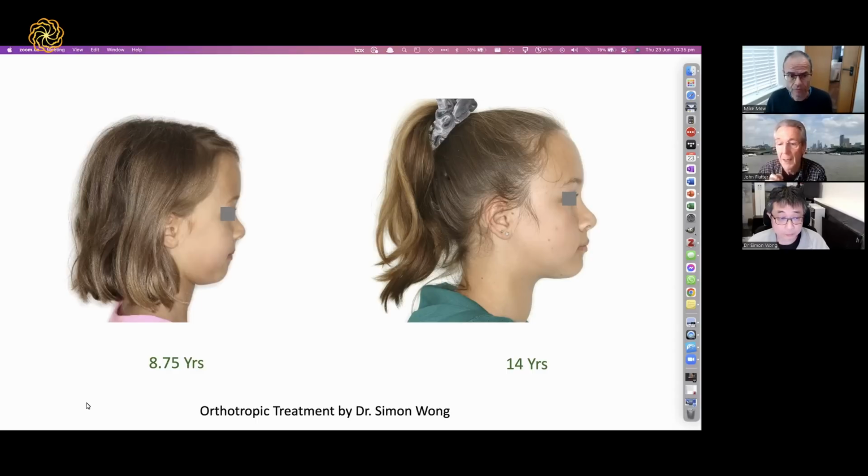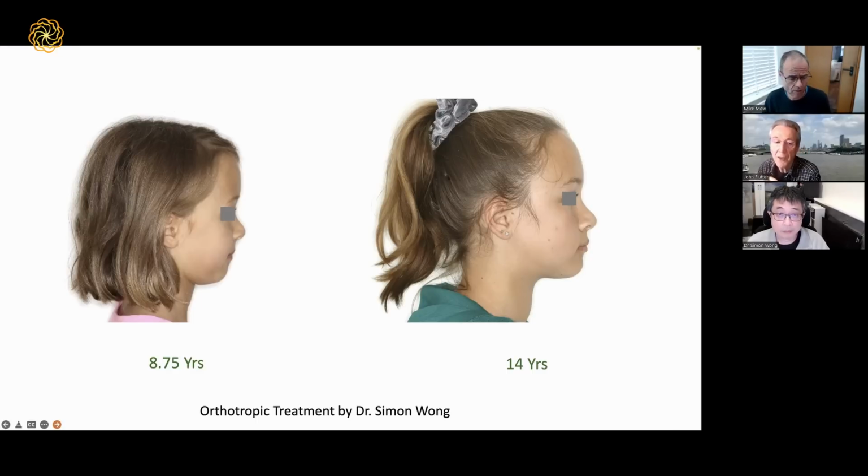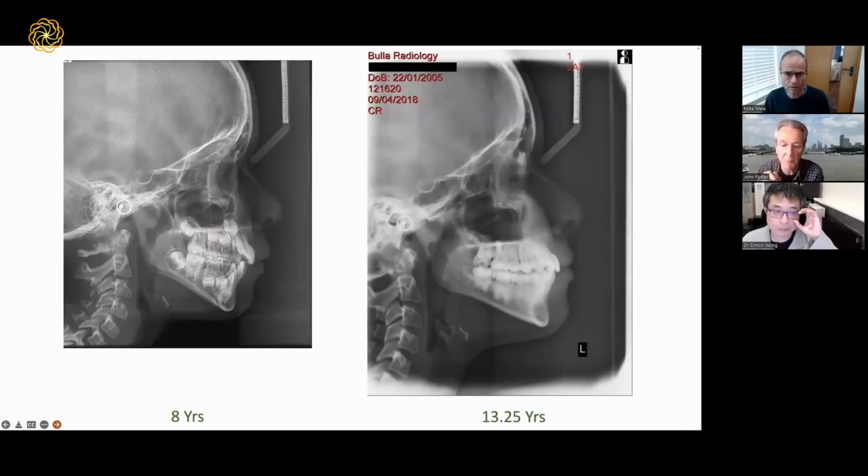Yes. Can we see the change it's made on the airway when we see the change? So you've achieved the same in the airway, you've achieved the same in the facial form, and the same in the positioning, and that mandibular plane angle that you were talking about have all changed in the same way that surgery would have done in an adult.